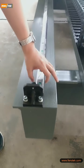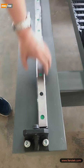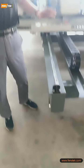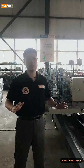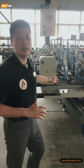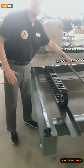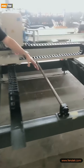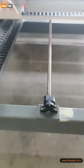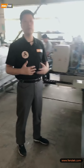The linear bearing we are using here is a 45 millimeter square linear bearing, so it's much stronger than any other machines. Even in European machines, you can't find this type of design. For the three servo axes, X, Y, and Z, we are all using a ball screw system. This is our unique design.